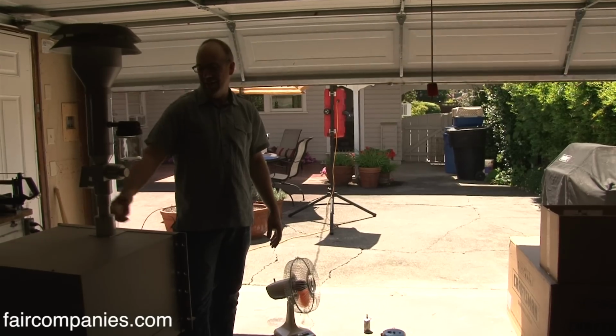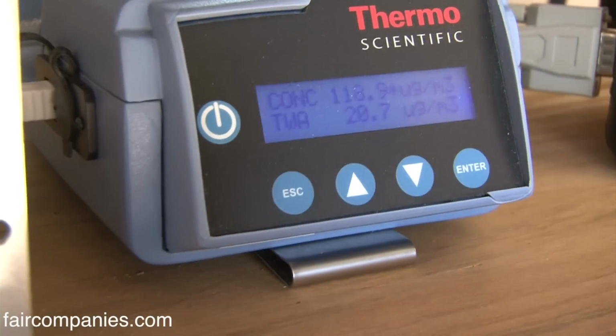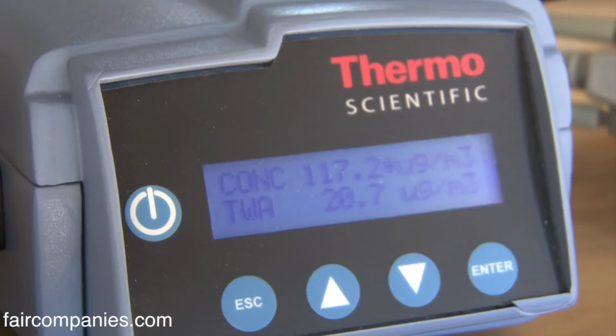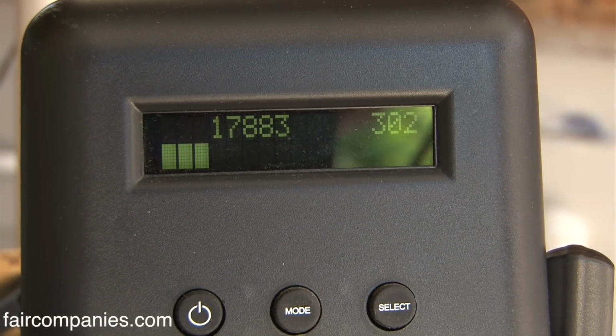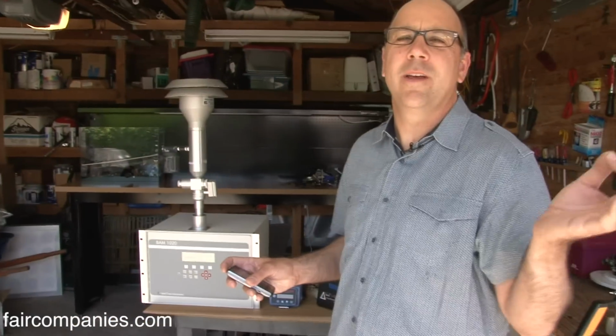In fact, they're already going down. It was about 250, 280 when we opened the door. Now it's at about 115. This was up probably 30, 40,000. It's down to less than 20,000 now. But you look around the garage, I don't see a big difference, but these particles are really small.